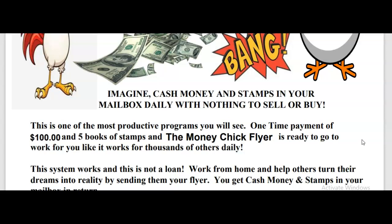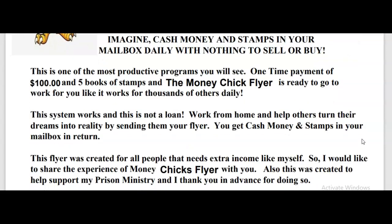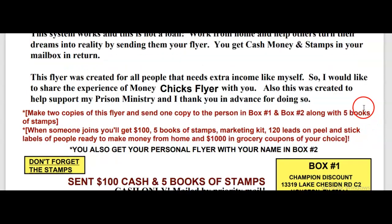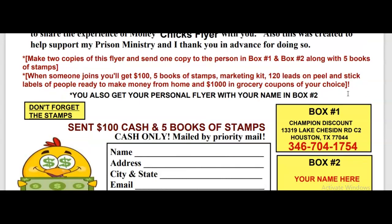Now, I want you to imagine getting cash and stamps in the mail. The reason I added the 5 books of stamps to this flyer is that now you'll be getting free stamps, so you continue to mail and mail without paying for stamps, okay? Also, you'll be getting a marketing kit with this flyer, and with that particular marketing kit, you're going to see where I get my stamps for 10 cents each, okay? Now, let's get into the flyer.